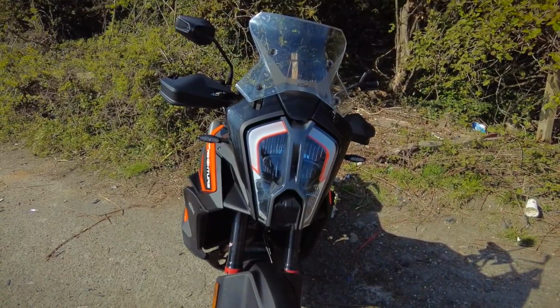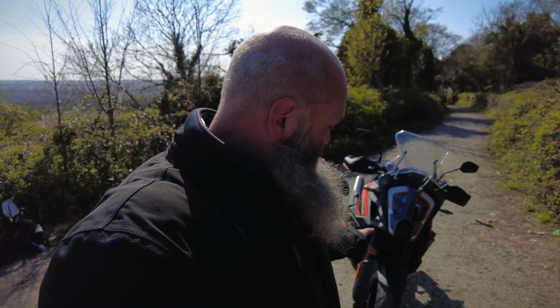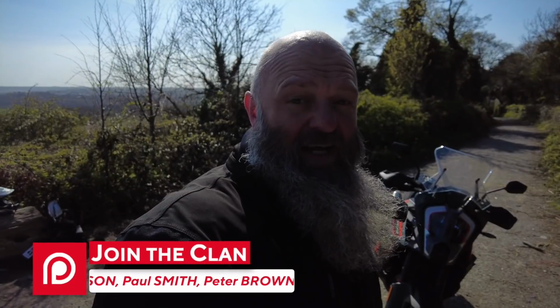KTM make quite a big thing in the press pack about how much work they've done around the headlight. They've got to accommodate obviously the radar at the front for the adaptive cruise control, but they've also tweaked the front apparently because allegedly the older one got a bit hot or something. I don't really know. I haven't ridden it in the dark yet. This is just the first ride review, don't forget. So in the longer term review, I will be doing some nighttime riding and I'll get back to you with that. But all in, I don't think that is a half bad looking bike.